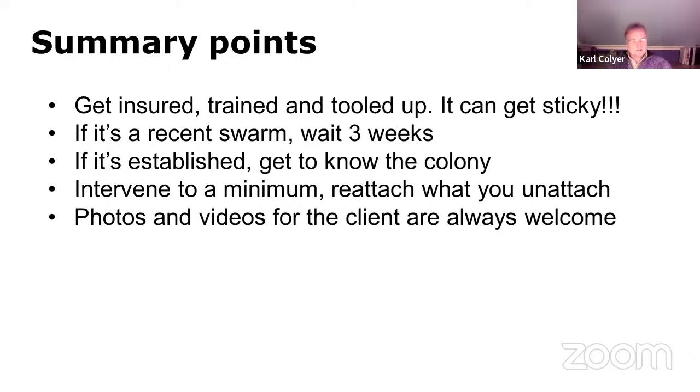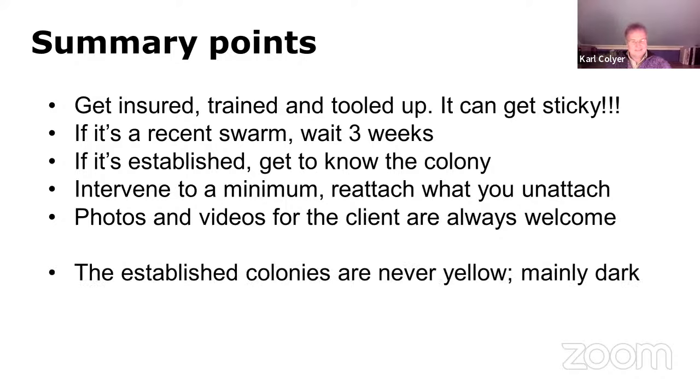Please get photos and videos if you have a go at doing this. The client's really interested. People are amazed at just how many bees are in there, and they love it when you can give them some comb honey and a bag full of honey. You pierce a hole in the bag and honey just drips out and straight into a colander in their kitchen.